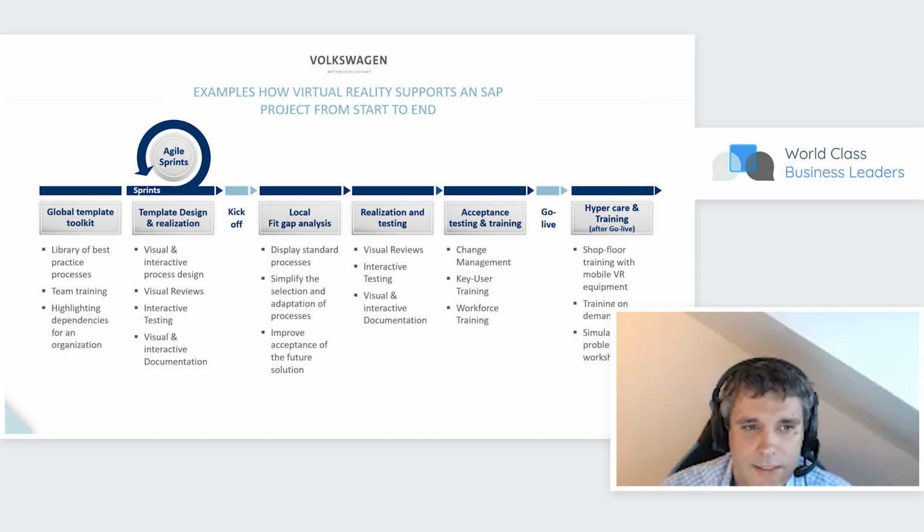And if the template is realized and you go to the local facilities of your company, you can display the standard processes in a natural way to people to help them to convince that SAP will be of benefit for the business, and to help to understand the selection and adaptation process inside the company. And of course, it could also be used in the realization and testing phase, like in the template design phase before. Which is very interesting is that if you're using VR to design your processes, it's only a small step in the next step in a project to come from design to training, because the processes are already inside of SAP and VR. So we can use the VR simulation to add additional information, and then you have a key user training and a workforce training at the end.